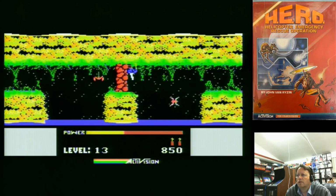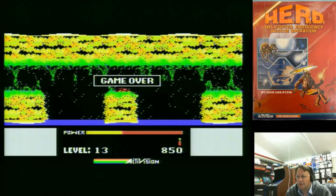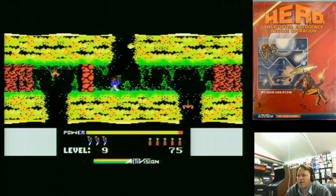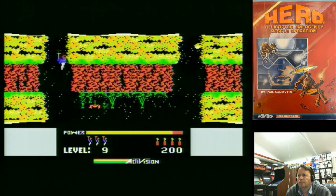My left button's not working as well as it could. That was a bit short. Oh dear. That's way too short. Let's start a little easier. I'll blame using the wrong controls to start with. My right button's not working that flash. Oh.